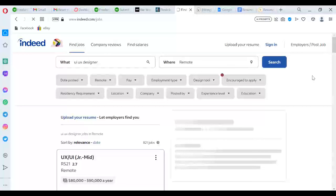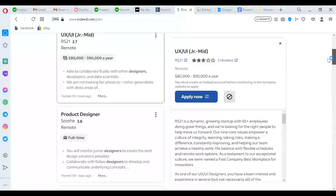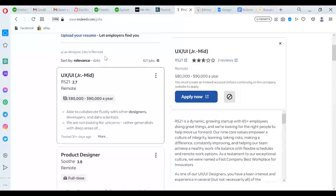Now, remember that because we didn't sign in, when you sign in, you get more detailed results, better than this. You see, I think they are even rating those companies. So you can sort by relevance, you can sort by date. See, 821 jobs. And remember what I said about remote jobs, you will apply plenty.